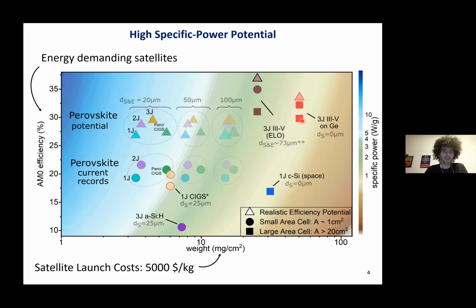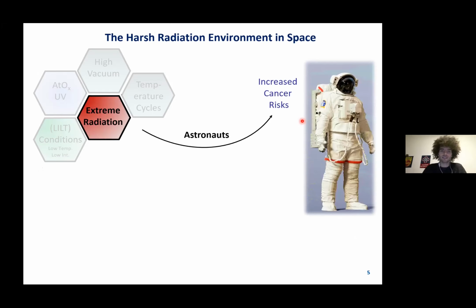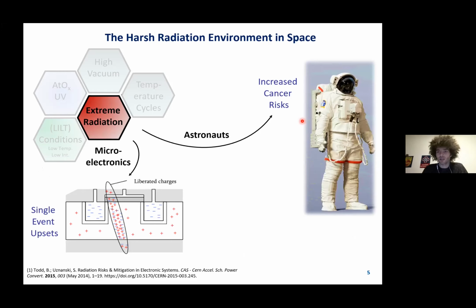All right, so if you wanna apply any perovskite in space, one super crucial parameter is of course their radiation tolerance. So we all know that there is extreme radiation out there. We know this from increased cancer risk. We also maybe know that microelectronics are particularly affected because of single event upsets.